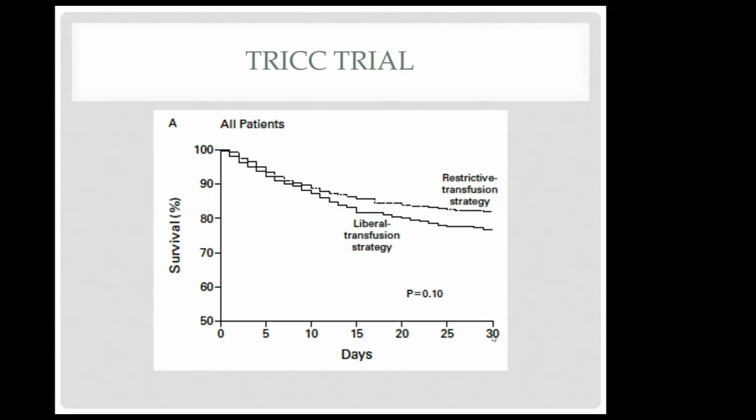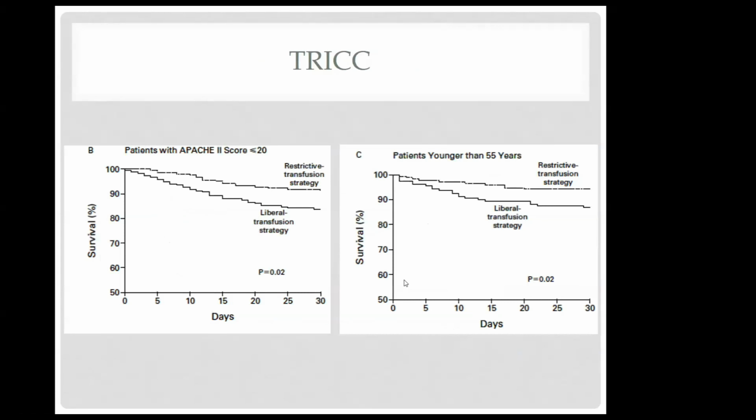And when they broke it down even more and looked exactly at why there was this trend, it was found that patients with an Apache score of less than 20 or patients younger than 55 actually did have statistically significant worse outcomes if they were given blood, right? So my conclusion from that, and the author's conclusion from that, was that the healthier you are, the more likely giving them blood may cause them to have bad outcomes, right? So if they were kind of a borderline ICU player, right, with an Apache that wasn't that high, if you gave them blood, you actually could have caused more problems, okay?